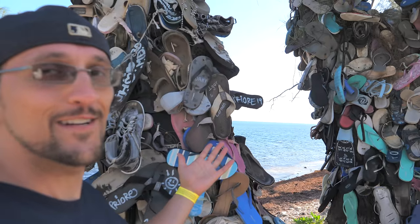Okay, the good thing about Cayman Islands, right? If you ever miss the shoe, you just come here to the shoe tree. And you can pick anyone you want, baby.